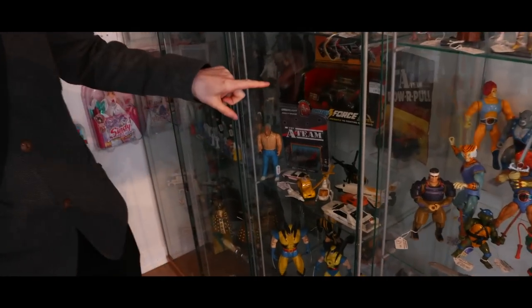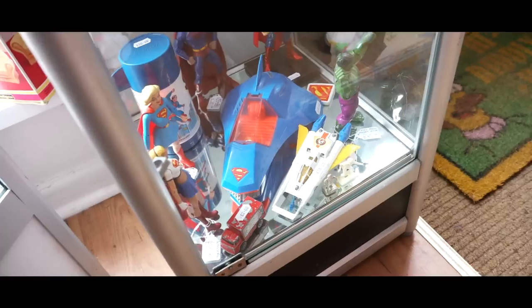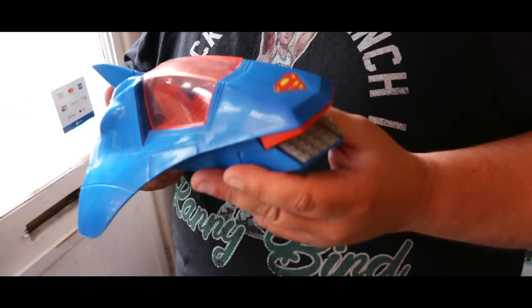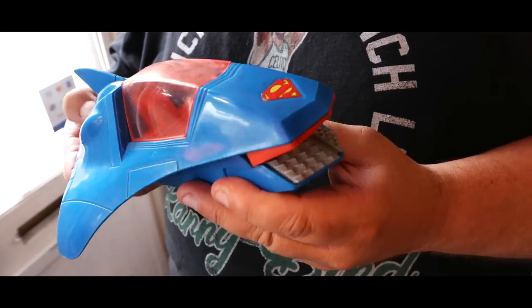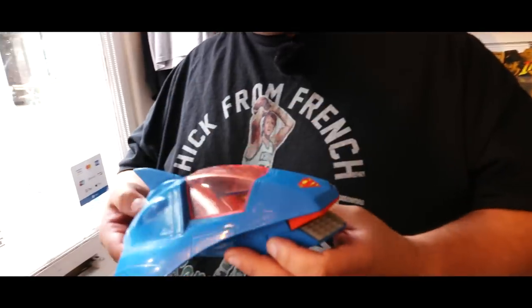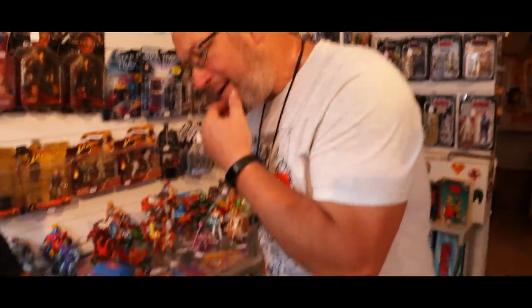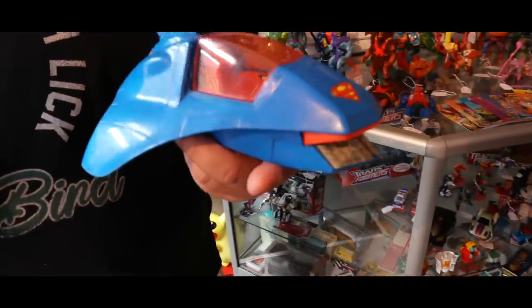Look at this A-Team thing here. Superman. Kenner, I believe, yep. Very cool. Kenner Super Powers, 1984. Why would Superman need his own jet? Yeah, it's always bugged me. But I might need Superman's jet, because it's cool. Look at it. How much is that, Tony? I have 20 on that. Same again, happy to do you a deal. Brilliant, mate. Pop that in my pile, please, sir.